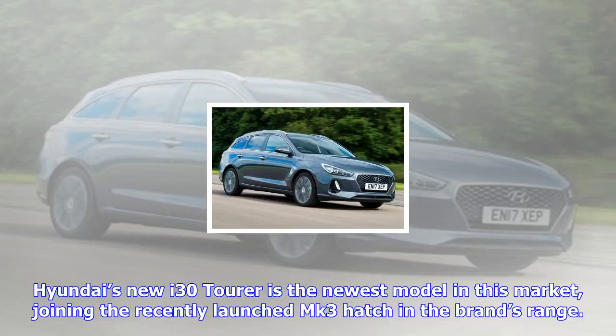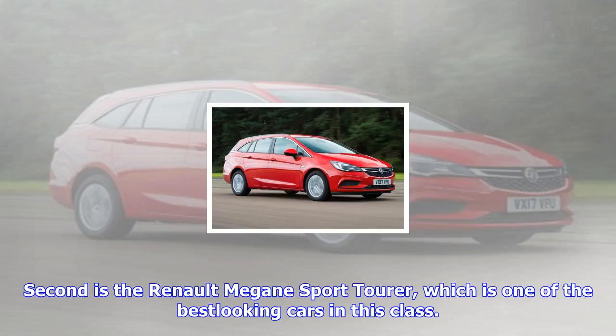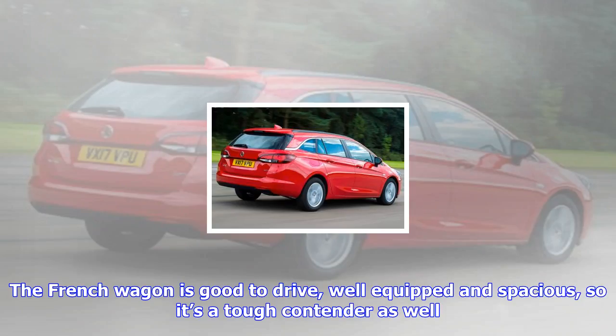Hyundai's new i30 Tourer is the newest model in this market, joining the recently launched MK3 hatch in the brand's range. There will soon be a 5-door i30 fastback coupe as well, and we recently drove the new i30N hot hatch, but does the station wagon variant have what it takes to come out on top against two of our favorite small estate cars? Best estate cars on sale.